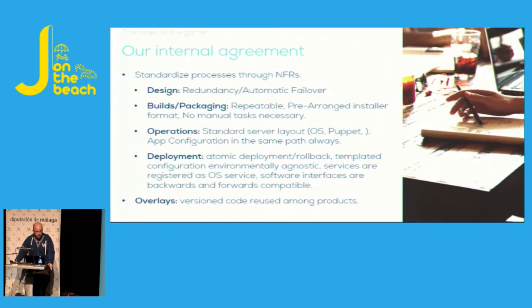Operations: of course, you want a standard server layout and operating system, you can use Puppet and everything that you want. The application configuration, we usually have always in the same path. So not only do I know what is happening on the service, anybody can go into the standard configuration folder to see what the application properties are, how to apply and override them and everything. It's very useful for the operations people, basically, and for debugging.